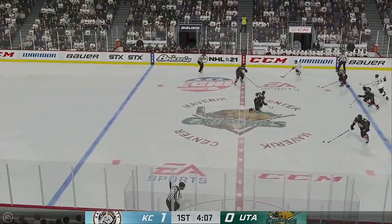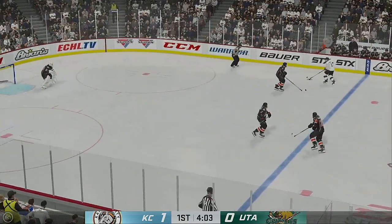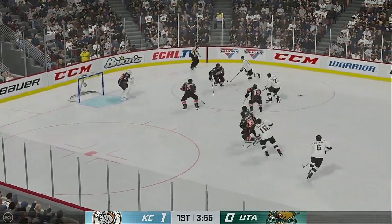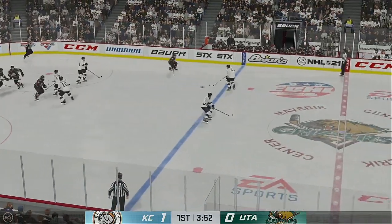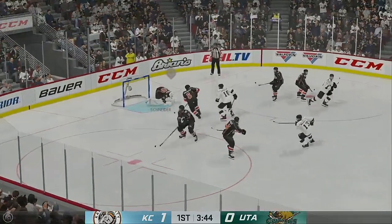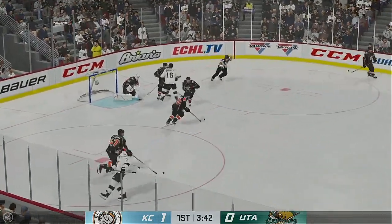Utah's got control of it now from their own end. Along the half wall with the puck. Utah's ready to go on the attack. Lets it fly. Denied by the goaltender.